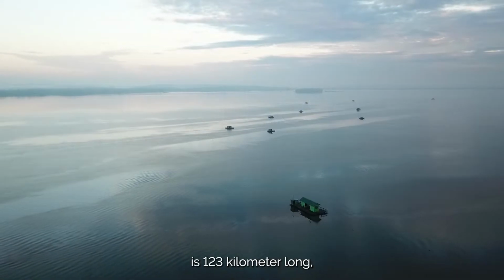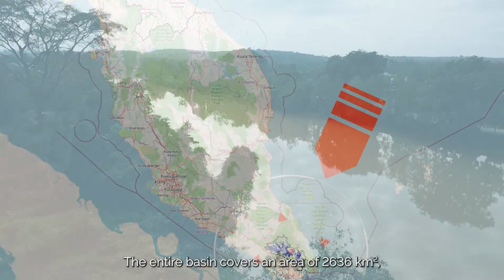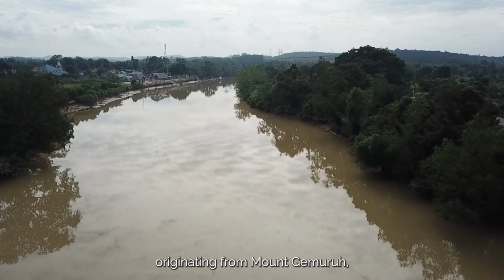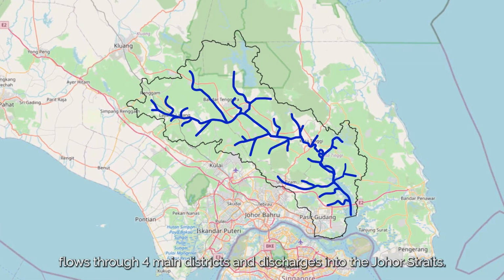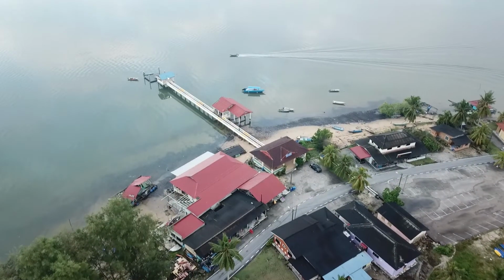The Johor River is 123 km long and located in the central part of the south of Peninsular Malaysia. The entire basin covers an area of 2,636 km square, originating from Mount Gemuruh, flows through 4 main districts and discharges into the Johor Straits. The basin involves 9 tributaries and houses 5 reservoirs.